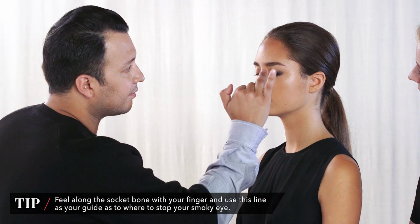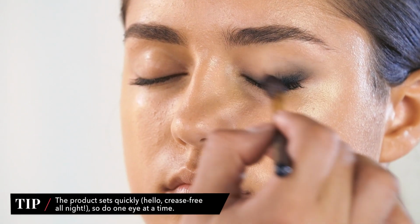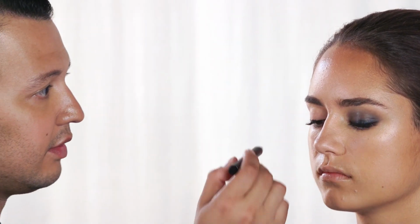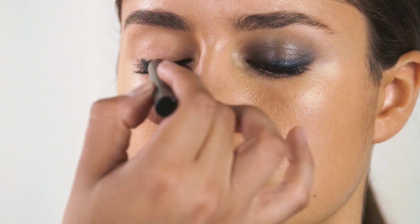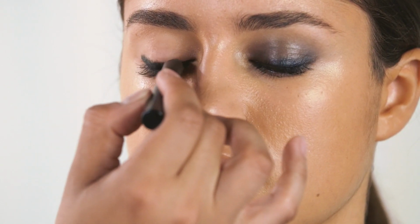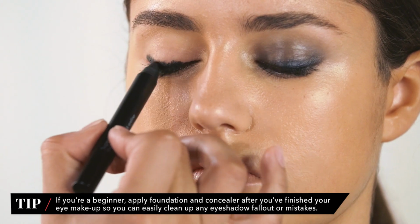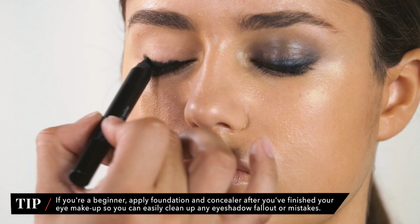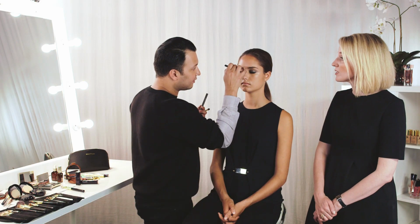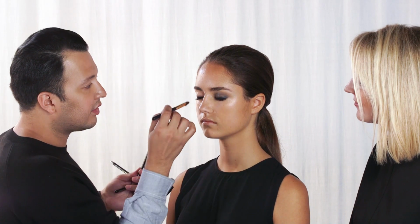Could you then layer up and add more liner if you wanted a more dramatic look? Yeah, this is the opportunity to do that. I've already prepped her skin. I already have a little bit of foundation on her and concealer. But when you're home, you can just do one eye at a time, move on to the next eye. When you're done, you can remove any of the fallout with a makeup removing wipe and then continue with foundation. Oh, so you do the eyes before you even start the base? If you're a beginner, it's a good way to make sure that everything is clean underneath at the end.